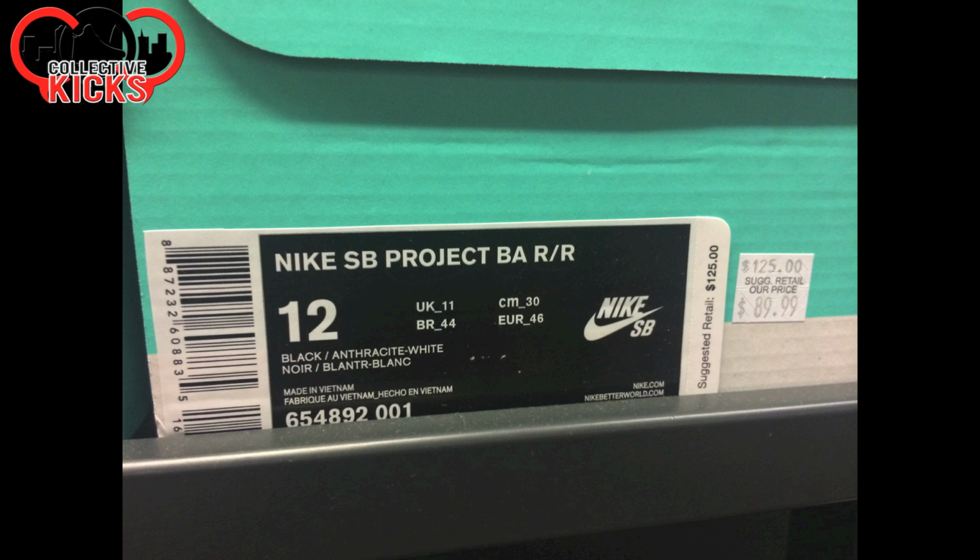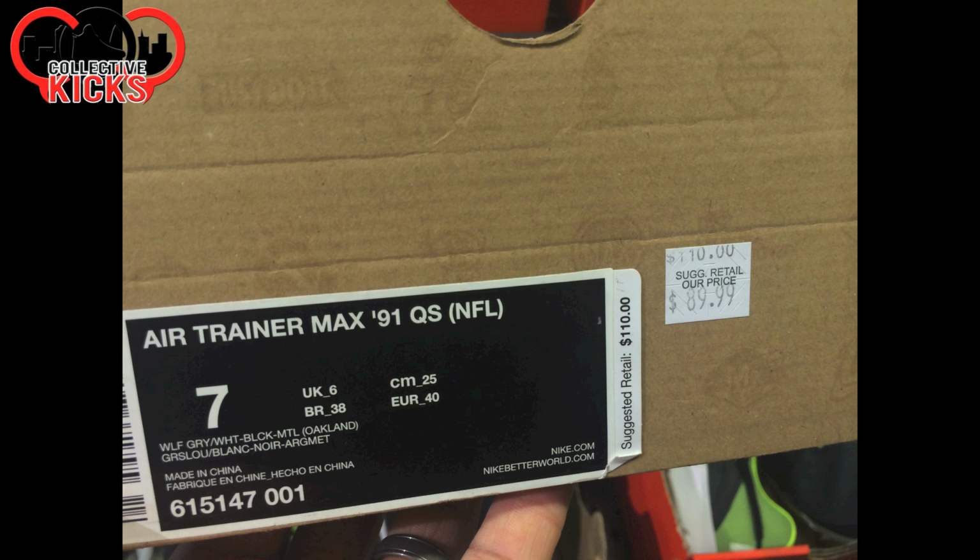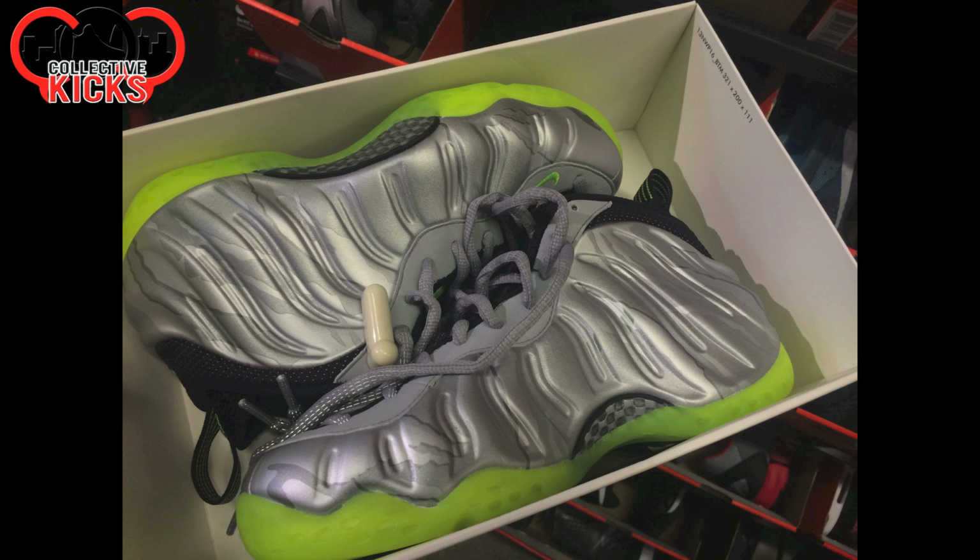These SB Project BAs look pretty nice, simple, nice. And I can't believe they had these bows there. Also, they only had them in small sizes, but talk about a steal. 80 bucks on those. Those are pretty badass.